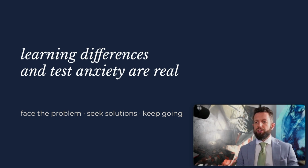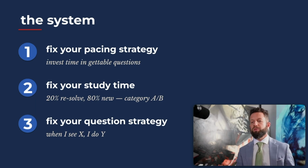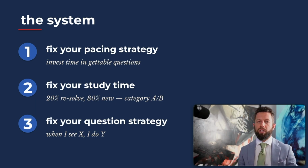Summarizing, if you have a good resource allocation strategy, both for the test itself and during your study time, then you're 50% of the way toward where you want to be. Then if you actually implement those strategies well and you face your problems head on and find solutions to those problems, meaning you execute consistently over a long enough period, you are 100% of the way to where you want to be. It's as close to 100 as we can possibly get. It's highly likely to work. The right strategy with the right implementation will for sure work for you.